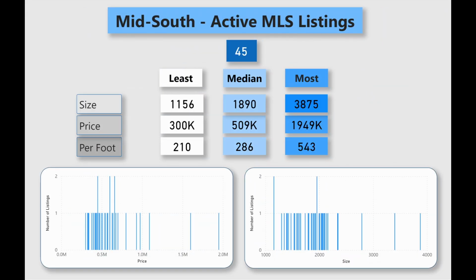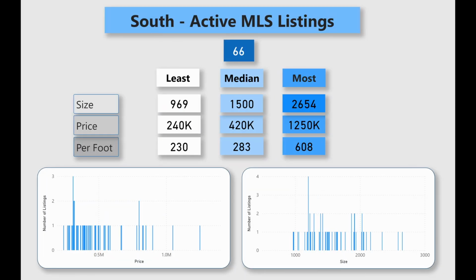This is the Mid-South, which is south of 466A and north of 44. Only 45 active listings currently on the MLS, ranging in price from $300,000 to $1,949,000. And this is the South, where this week there are 66 active listings, ranging in price from $240,000 to $1,250,000. It is interesting to note that the South now has more active listings on MLS than the Mid-South.